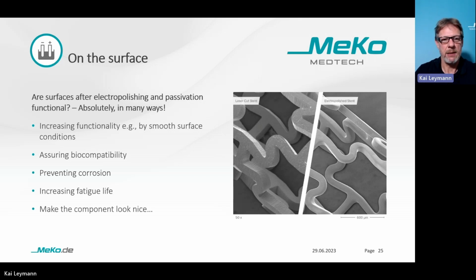And at the very end, it makes the component look nice, which is also important because you want to push it out of the catheter. You don't want it to scratch inside the catheter and cause a lot of friction. Also in the body, it really should keep the vessel open, for example, or keep the valve stabilized. So you don't want a sharp edge that causes irritation and so on. Polishing is really fulfilling this in a very good way, and here, especially electropolishing as the preferred method.